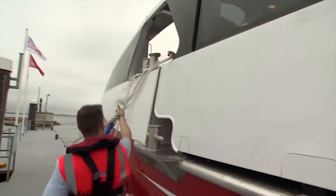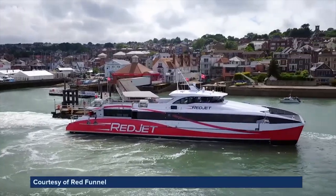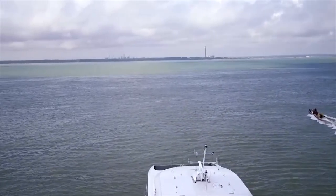And she's off, meaning much more than the successful building of one high-speed catamaran, because Red Jet 6 represents a bright future for maritime building in the UK.